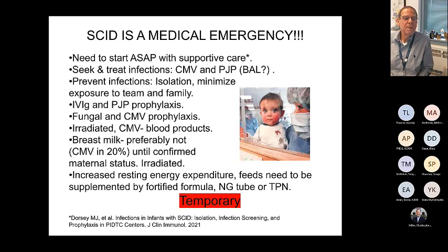We also start immunoglobulin replacement and PJP prophylaxis in these patients. Some places also start fungal and CMV prophylaxis, and there's a recent publication from 2021 on the isolation, infection screening, and prophylaxis that are done in many centers across the US, so I won't go into the full description. I will emphasize that it's important to consider at least stopping breast milk until you confirm that there's no CMV that might be transferred in the breast milk. Many of these patients do need NG feeds, TPN, and so on. And so these are complicated patients to manage, and it really requires a team of experts to do that.